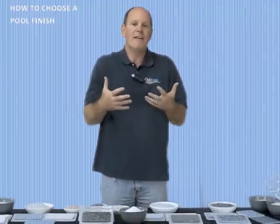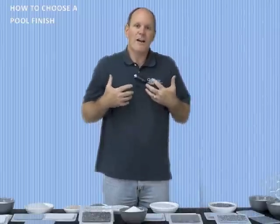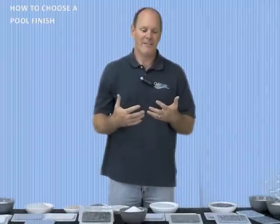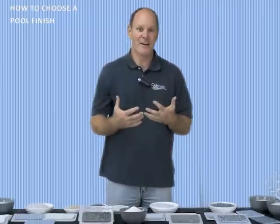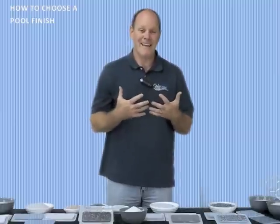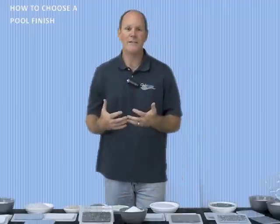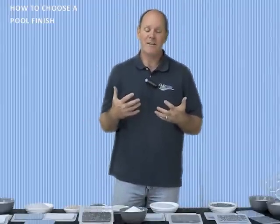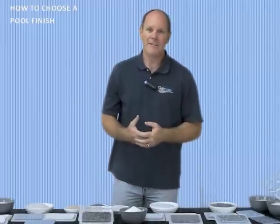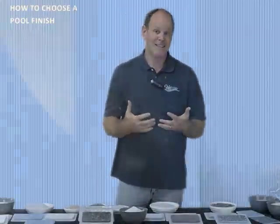When you go out to travel or go out for the evening, you want to dress for the environment that you're going to be in. Well, the pool environment is very harsh and aggressive to pool finishes, and it greatly impacts what that pool finish is going to look like. So you want to choose something that's going to be durable, that's going to last, that's going to look good, and that's going to be functional. And so that's why we created this video series, to help you in making that decision.